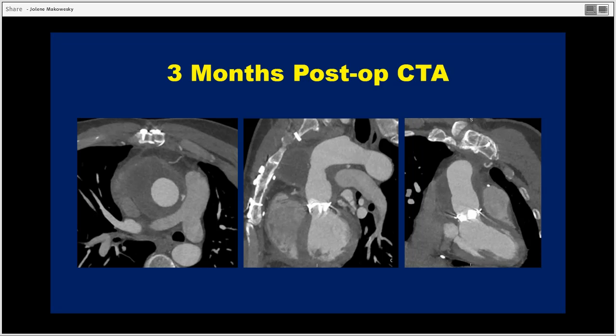And again, you can see those things. And I don't know, is there another CT person, or is it all Dr. Nolan? Okay. If you can comment, is this something you typically see in a 3-month post-op CT after a repair?